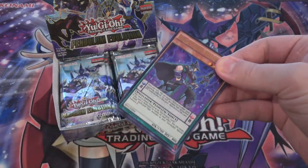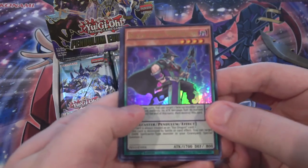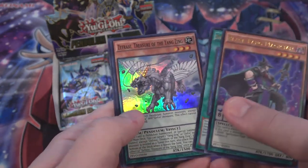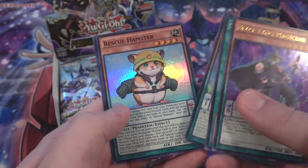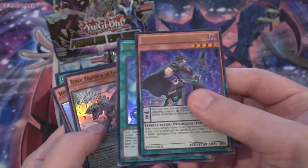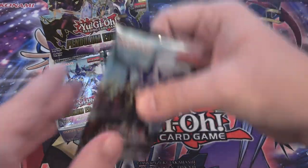We'll see. Anyway, by the way, everything in this set is holographic. Just want to point that out first off. As you guys can see, we're starting off with Black Fang Magician. That's awesome. Star Pendulum Graph, excuse me. Zephyr cards. Basically all the Zephyrs were reprinted in this. Rescue Hamster. Summoner's Art. I forgot that was in there. I guess we'll separate the Ultra Rares. Does it really matter? Everything's holographic, so I guess we'll do that.